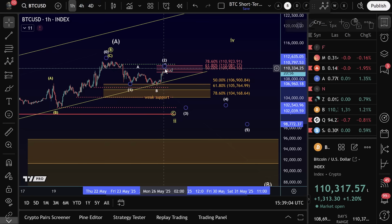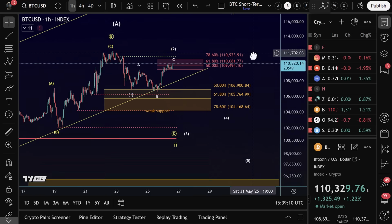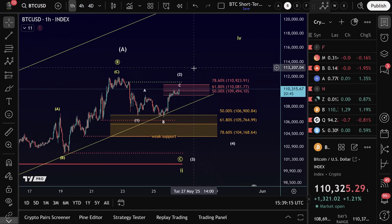So BTC is still in resistance, but we see an acceleration to the upside in upside momentum within the resistance area. So we want to talk about what's happening here. For now, no change. I do have 5 waves up from the low.